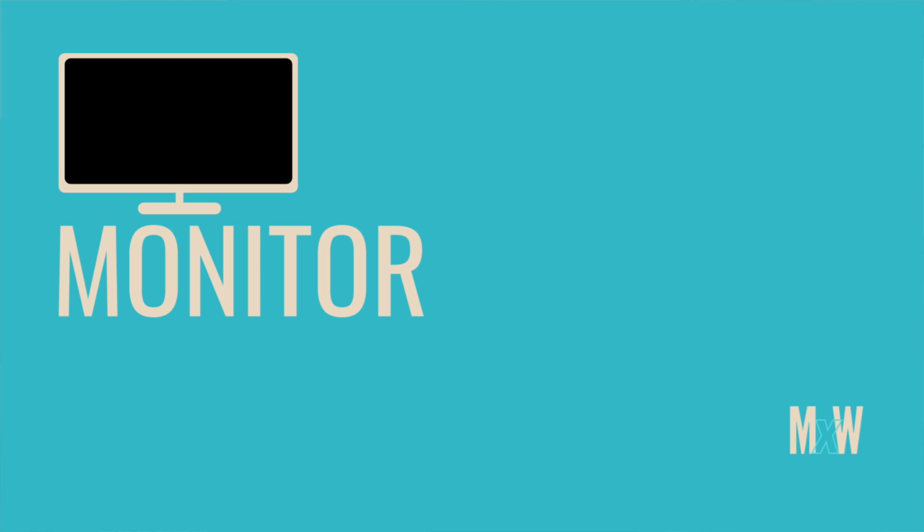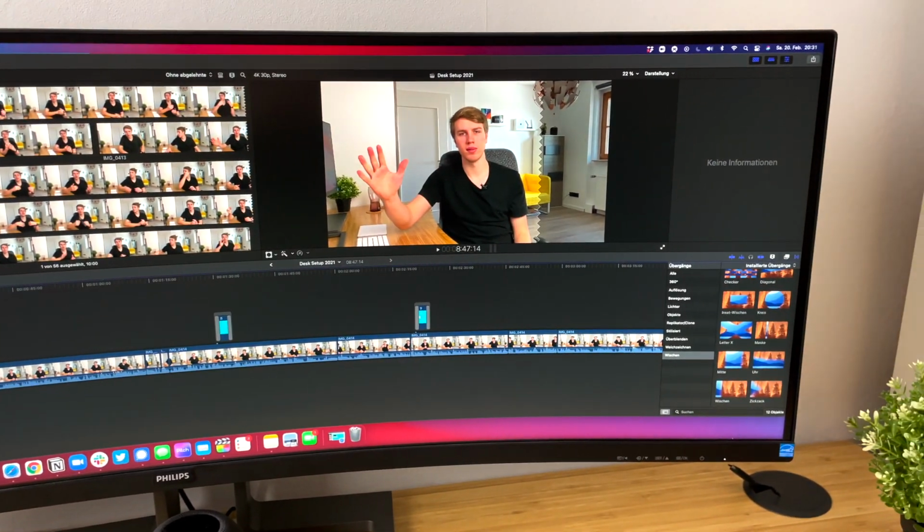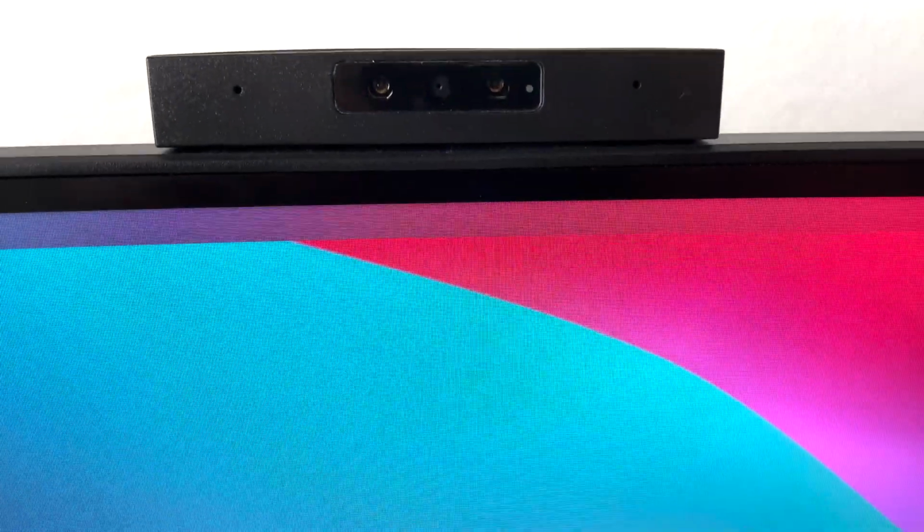Then let's talk about my monitor, and this is something I'm really proud of. I really like it. It's the Philips 43-inch monitor. I will of course put it also down in the video description because I do not remember the whole name of it, but yeah, it's great. It's a super ultra wide 43-inch monitor. It's great for multitasking, for example, because I have huge width with that monitor, and also it's a 4K monitor, so it's pretty sharp, and yeah, I really like it. And it also comes with a 1080p webcam built into it, which is also great for today's video calls, especially when the built-in webcams are not that good.